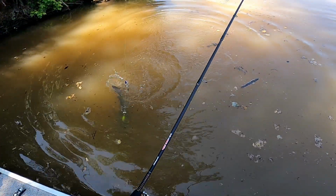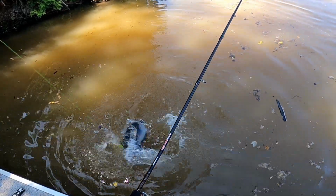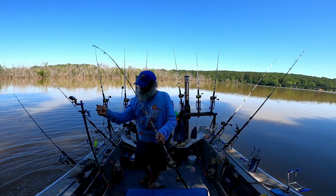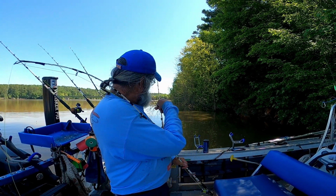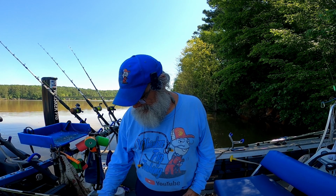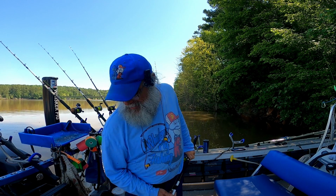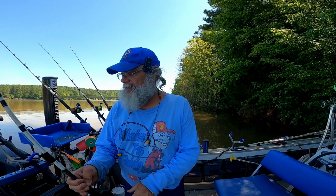Let's see how this dude's hooked. It looks like he's hooked up all right. We're gonna boat flip this guy. He quit flopping around now. Yeah, I just watched this fish swim right up through here, right on the surface of the water. I stood up because I thought it was a gar, but it was this black channel, I mean, no, blue cat.